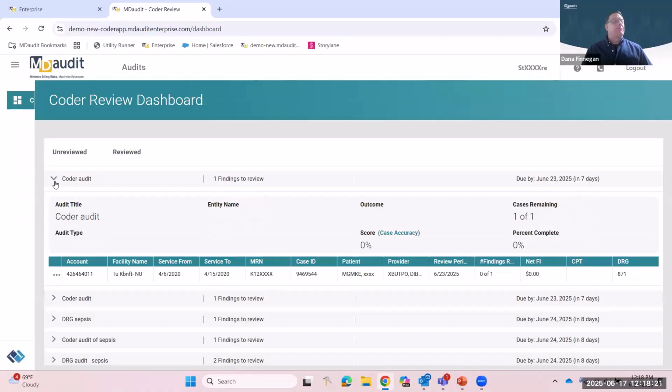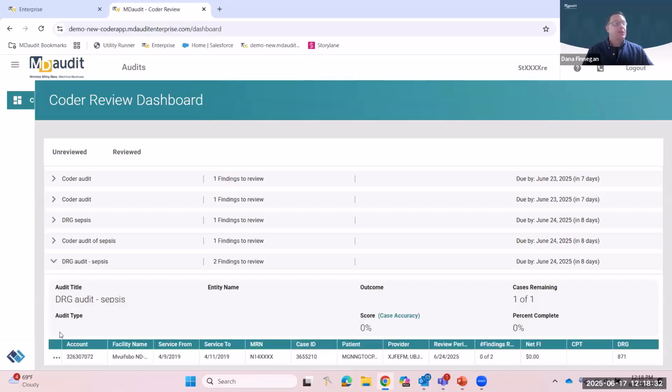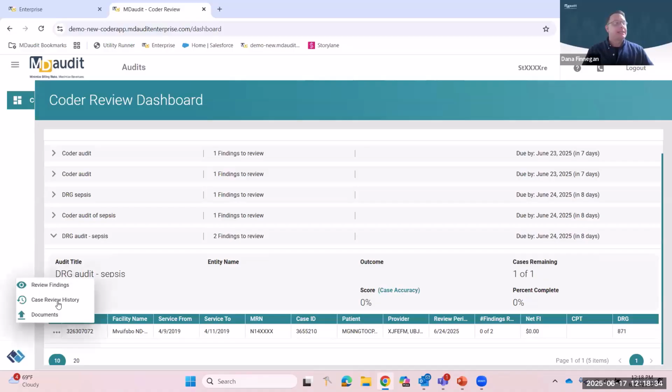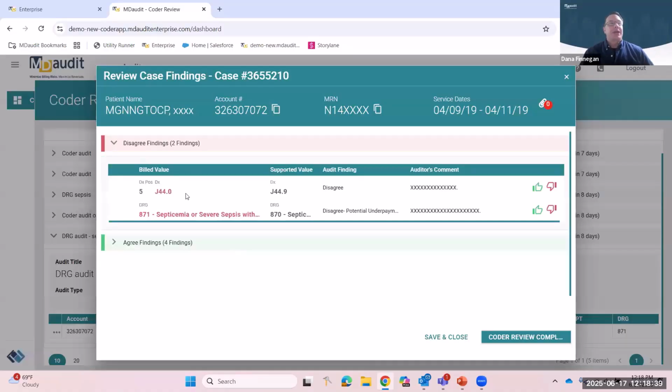And you can see here, I've got a bunch of things as the coder that I have to go in and really review and rebut. So I'm going to go into the DRG audit for sepsis we just did. As the coder, I can go in and review the findings that the auditor had. And what's nice is you're able to come in as the coder. Again, we're putting on our coder hat, and it's going to show where there was disagreements, where this J44.0 was changed to a J44.9. And I've got all of the auditor's comments. Here's where I change the 871 to an 870 and have all of the comments.